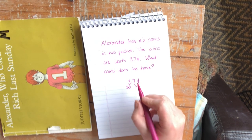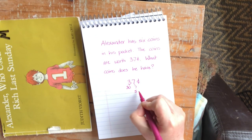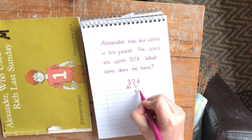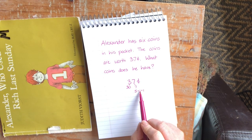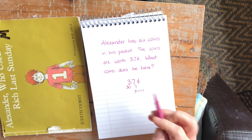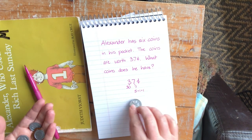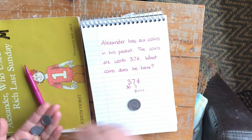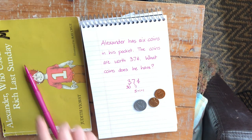Oh, I know. I could make 7 cents with a nickel, which is worth 5 cents, and a penny, and another penny. 5 cents plus 1 cent plus 1 cent is 7 cents. So I've just used 3 coins. I used a nickel and 2 pennies to equal 7 cents.